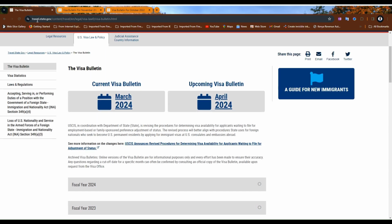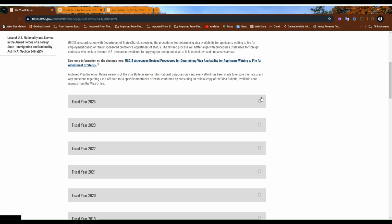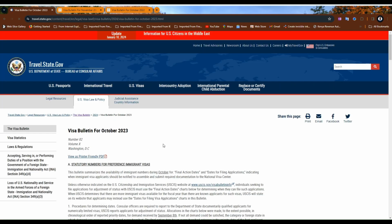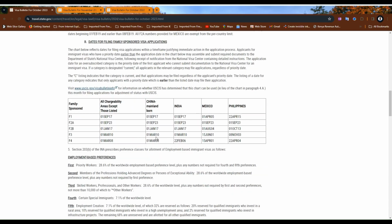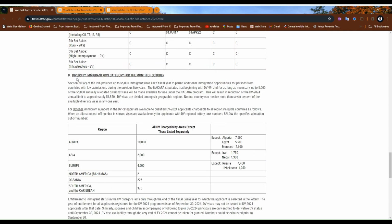We go to this website, travel.state.gov, or you can just type Visa Bulletin. And then let's see this financial year 2024. For this year, interviews started in October. Let's see October. Yes, you start from this, click October. Then you scroll down, ignoring these others, until you find this one: Diversity Immigrant Visa, DV category for the month of October.